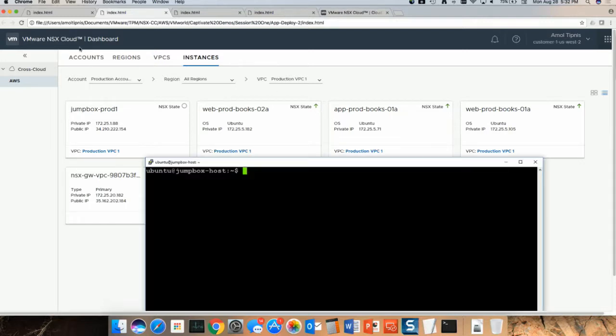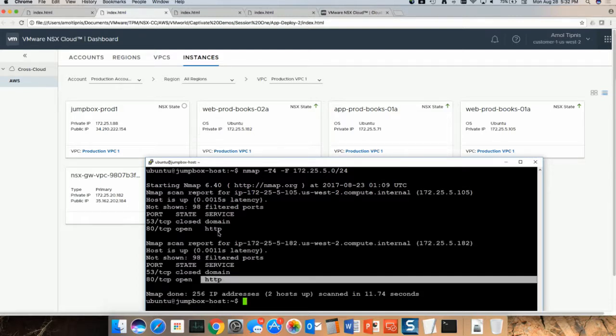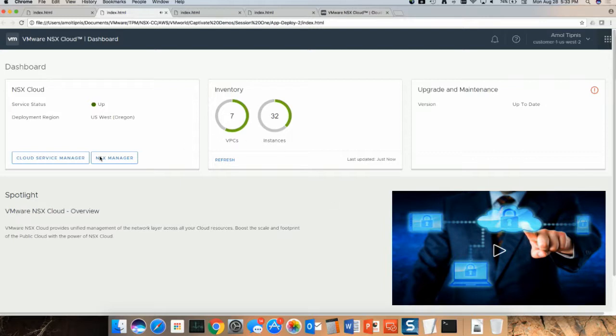What I'm going to do next is, how do I really believe this is protected? So I did an Nmap scan on these particular VMs on the VPC subnet. I just ran an Nmap scan from my Jumpbox. When I do that, you will see that my web VMs 1 and 2 respond on port 80, which is the HTTP protocol. And you can match the IP addresses 5.105 and 5.182 that are listed out here. The rest of the VMs did not respond to the Nmap scan because they were protected by NSX, and they are not supposed to talk to anything but the web at that point. So that gives you the confidence that these VMs are protected.